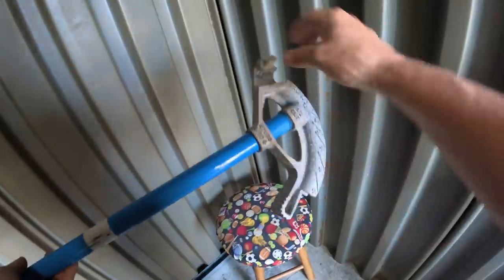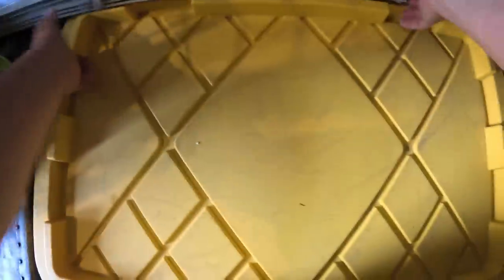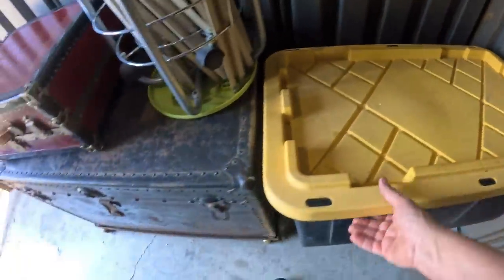Okay, a little stool. This right here is for bending pipes, right? It's what you use for electrical, for like conduit pipes, I think. Okay, this. All right. Ooh, yeah, we got some weight on these black and yellows.